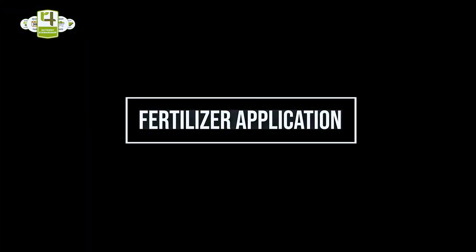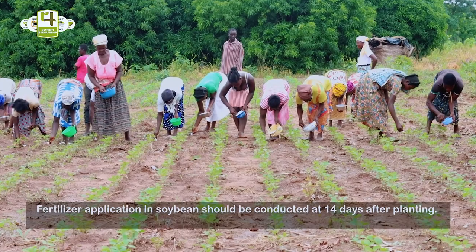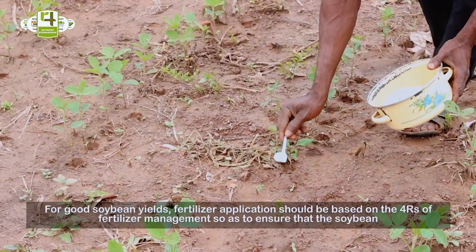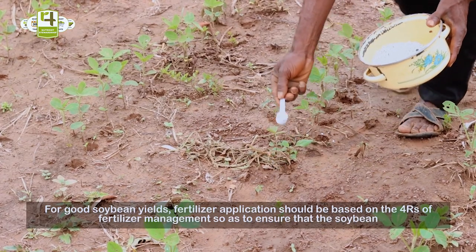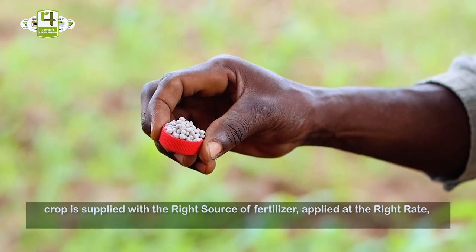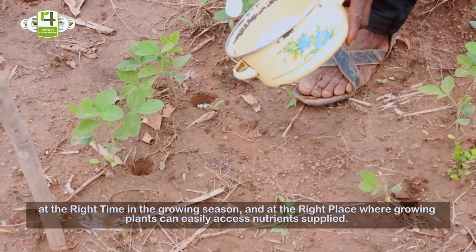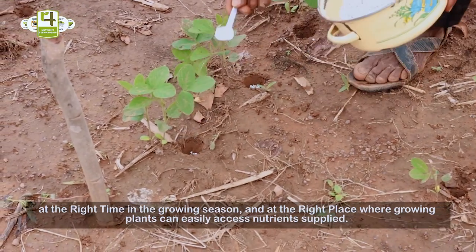Fertilizer application. Fertilizer application in soybean should be conducted at 14 days after planting. For good soybean yields, fertilizer application should be based on the 4 R's of fertilizer management so as to ensure that the soybean crop is supplied with the right source of fertilizer, applied at the right rate, at the right time in the growing season, and at the right place where growing plants can easily access the nutrients supplied.